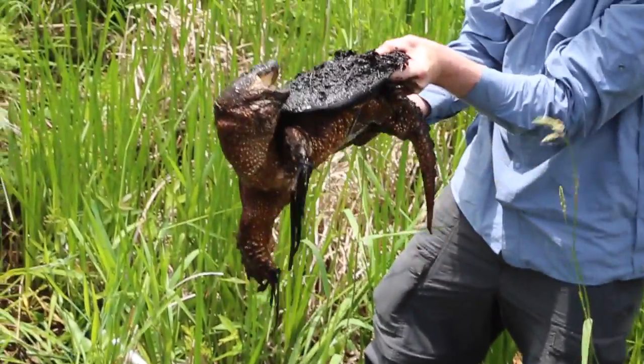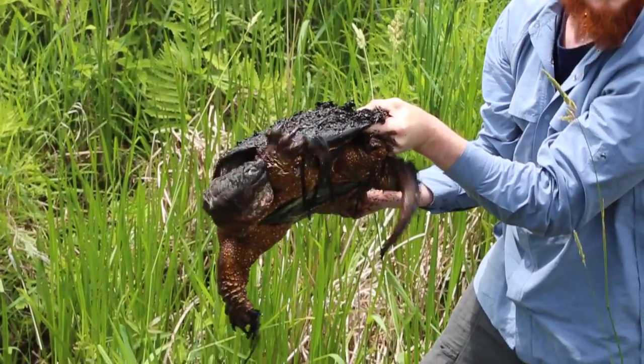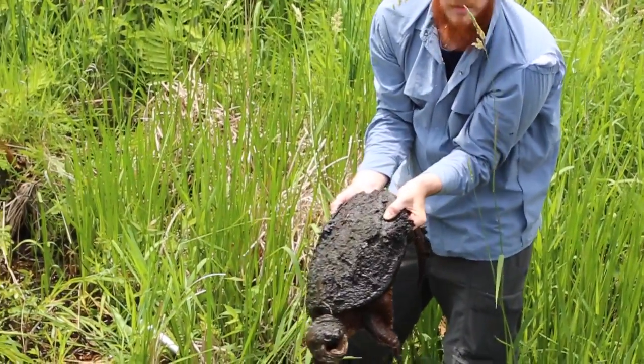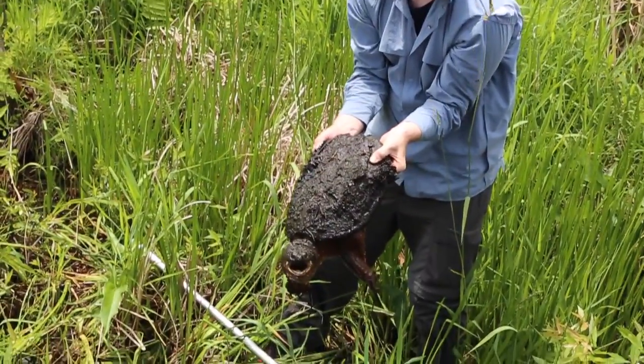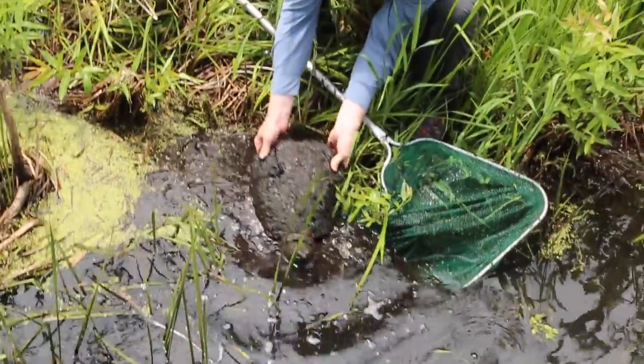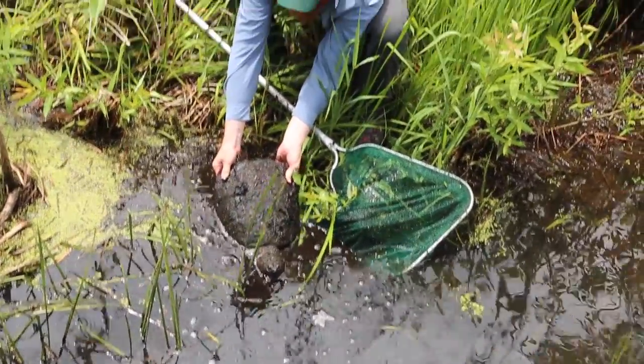He'll bite your face. Pretty cool guy though. You see how small their plastron is? That's the bottom part of their shell. He just bit himself. With snapping turtles, they have a small plastron, you can see the hole. That's part of the reason they're so aggressive, because if they weren't, they'd get eaten. I'm gonna let this guy go.